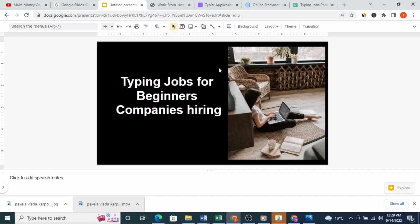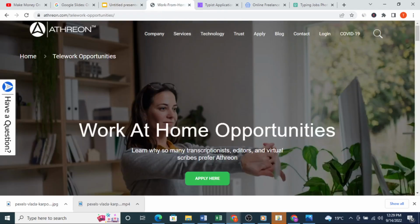So we will start with the first company. Okay, so the first company that is looking for transcriptionists, editors, and virtual scribes is called Atrion.